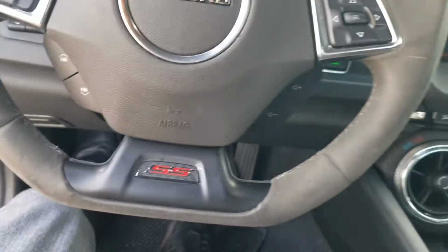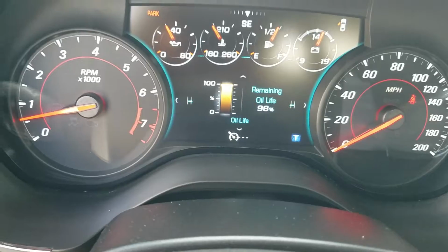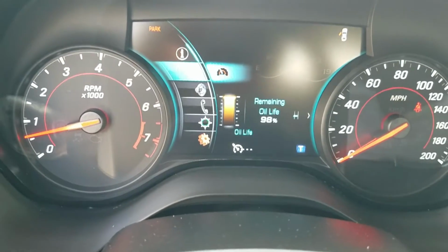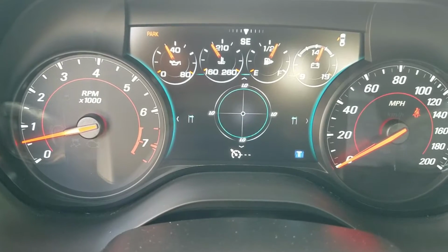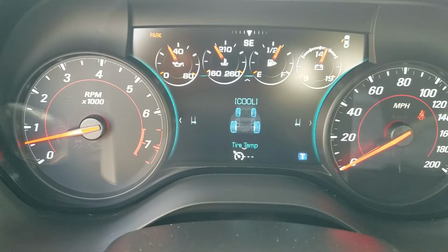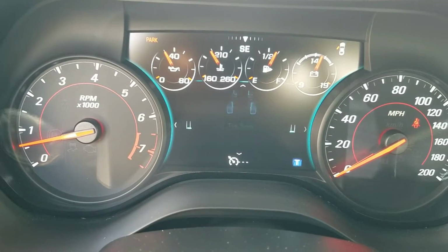I love the steering wheel. You have the race inspired steering wheel, so it's flat on the bottom. We just did all the maintenance on it, so you can see the oil is 100%. I love all the performance stuff that it has on here. So you're gonna have G-force, oil temp, oil pressure, trans fluid, tire temp. So it even tells you when the tires are warmed up, so you can kind of really get on it.